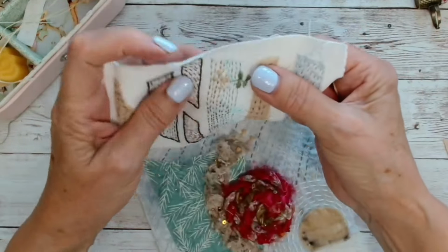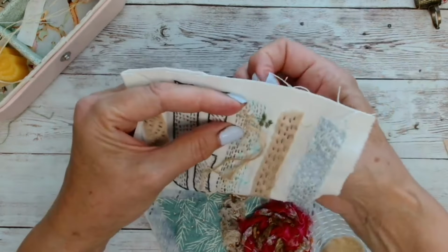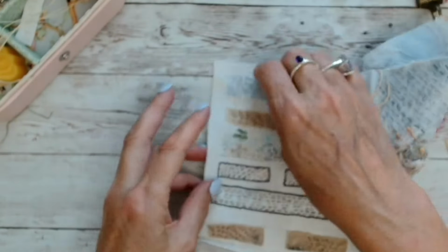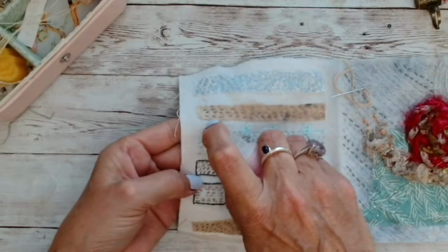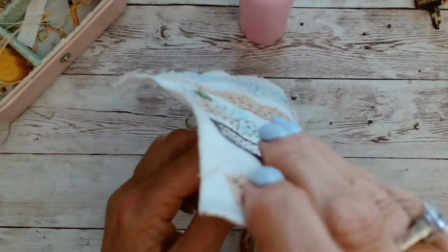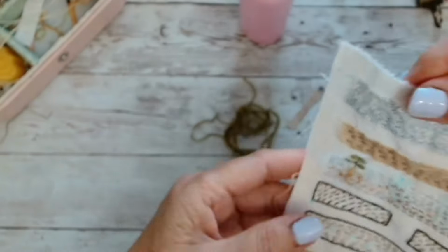Stitch in. There we go. Lovely. Can you see my little potatoes? I think if I get rid of the pen, you'll see it better. Let me just do this one, this side. There we go. They look adorable. So I'll carry on and do those.